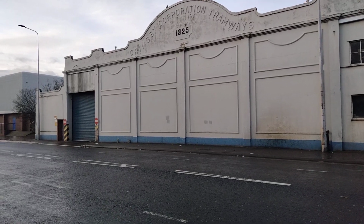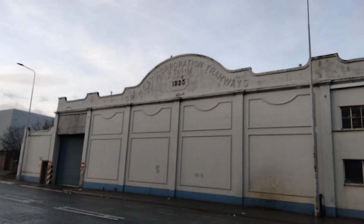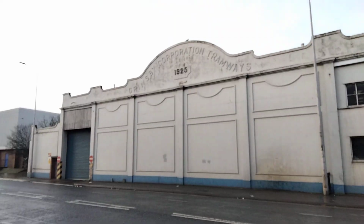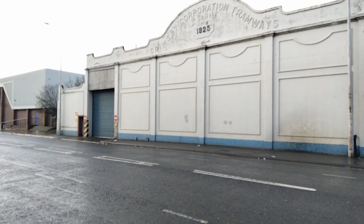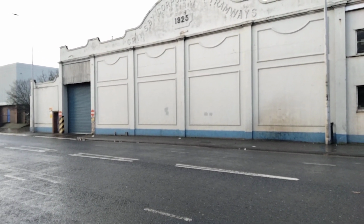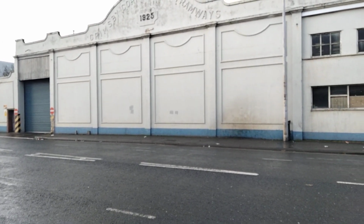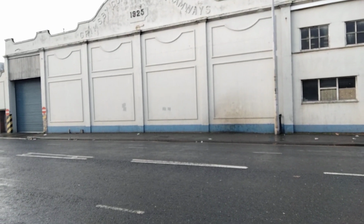But yeah, anyway, so this was the Grimsby Corporation garage, as you can see by the lettering up on the top of the wall there. Grimsby Corporation tramways. It originally housed trams. They replaced the trams with trolleybuses, and then alongside the trams and trolleybuses they began to run motor buses. In 1957 they combined the council transport departments of Grimsby and Cleethorpes. It made sense just to have one between them.